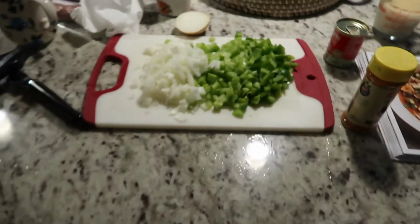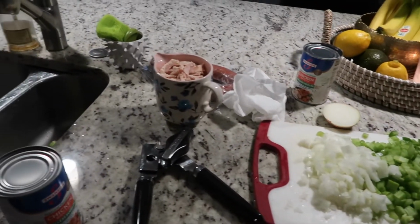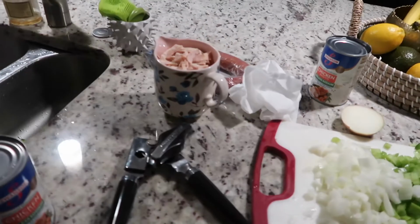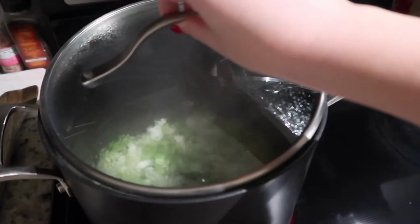Tonight we are making chicken and sausage gumbo out of the Defined Dish cookbook, and it's Whole30, grain-free, paleo, gluten-free, all that good stuff. So I've just been prepping right now. So far I've chopped up the celery, the onion, the bell pepper, and I used that rotisserie chicken that I got at Costco yesterday and shredded up that chicken, and then I am just sauteing these veggies right now for about 6 minutes.